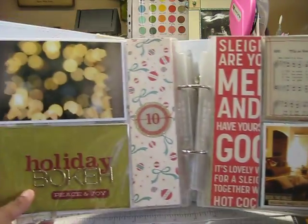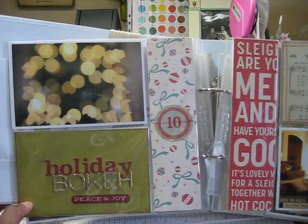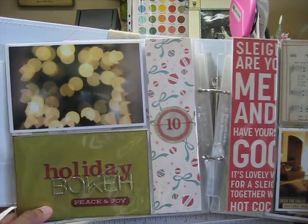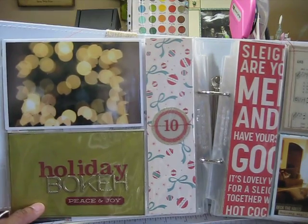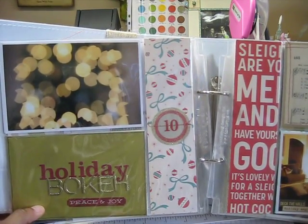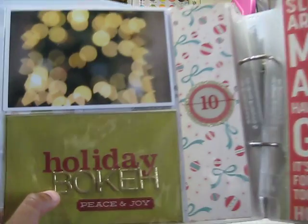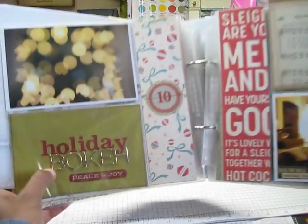Here, I just attempted to do that holiday bouquet, or however you say it. I don't know how great it came out. They kind of look like little Pac-Men, but whatever. I made an attempt, and so we did that on the 10th, and these gold thickers, I love them.